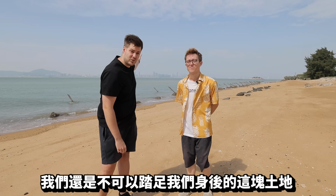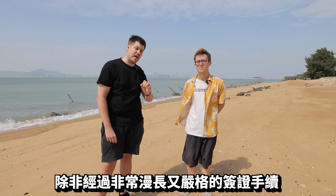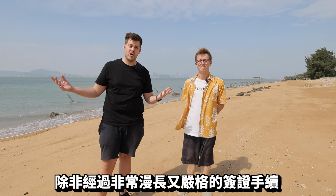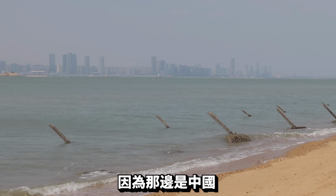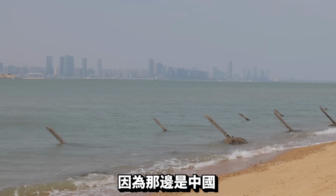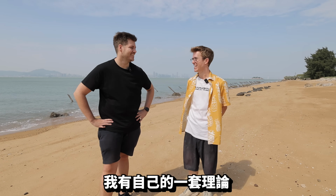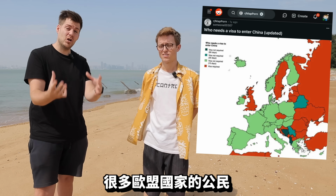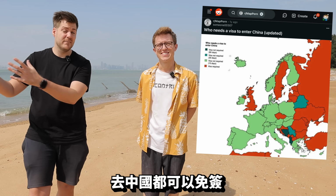We are not allowed to set foot on this piece of land behind us right here, at least without going through a very long and rigorous visa process. Why is that? Because that is China. It is not Kinmen. And why can we not go to China? Because, well, I have a theory. Okay, so just to clarify, a lot of the population of the European Union can go and visit China visa-free.